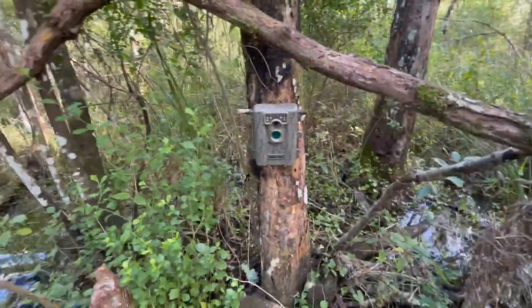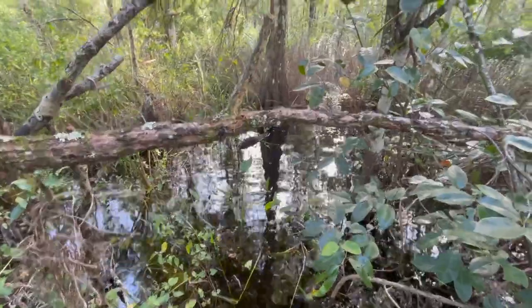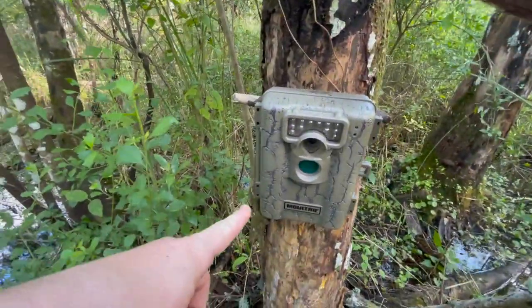All right, so this is my second camera. Definitely a little bit more wet here than last time I was here. There was a game trail going back in here. It still kind of looks like there is, but all right, gonna pull this footage, go to my next spot.